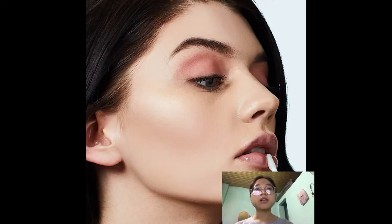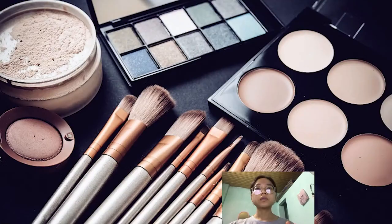Where do I use foundation? It depends on how much coverage you want. You can do it over your entire face, but you will look more made up. I prefer to use foundation where I need it. So I spot treat. That means I apply it to the places where I have redness or where I need to even out my skin tone, such as around my nose and on my cheeks.